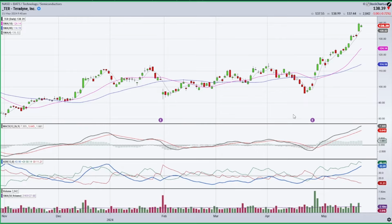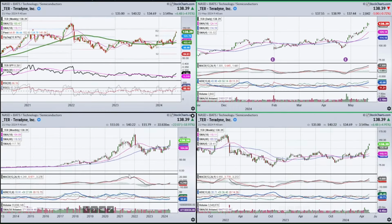But in this case, when we have low ADX on the monthly and low ADX on the weekly, we want this ADX to get going on the daily chart. And then we can go and look at what's taking place from a volume standpoint. You can see the clear signs of accumulation taking place and real buying underneath.